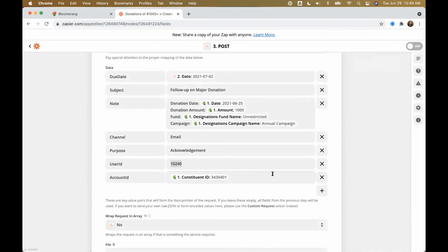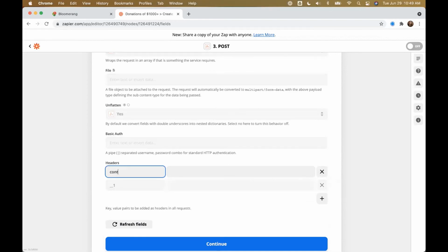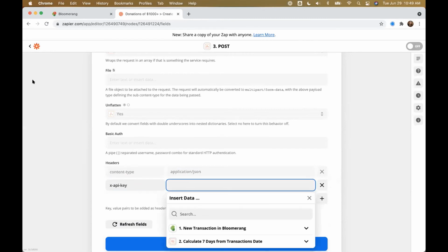Now, the last piece we need to add in order to have this set up is to add what are called our headers down here. And there's two that we add. So the first one is content type, and we just write in application JSON. The other one is our API key. So this is a unique key that is specific to a Bloomerang user, and you can create many of these.